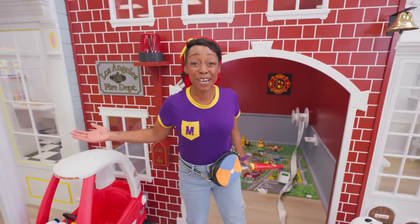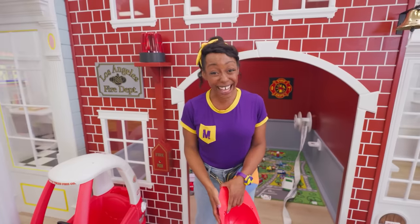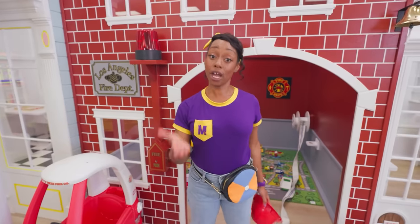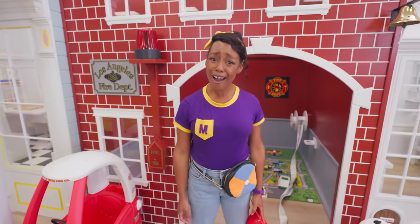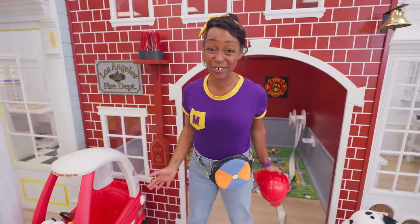Awesome! We just put out a fire! Oh, that was so much fun! Thanks for helping me. You're very brave. Firefighters are really brave. Let's go see what other jobs we can do.